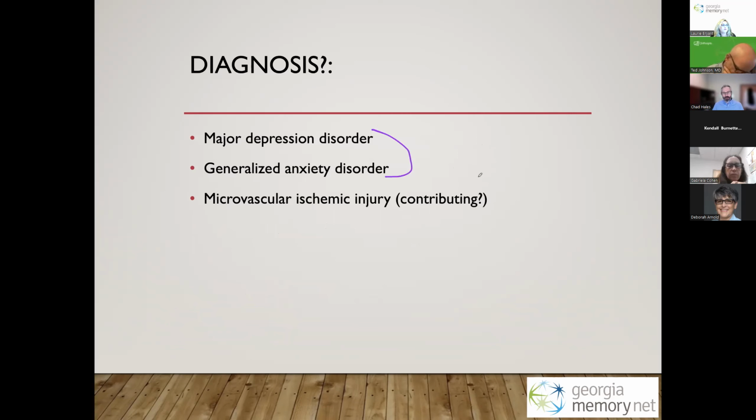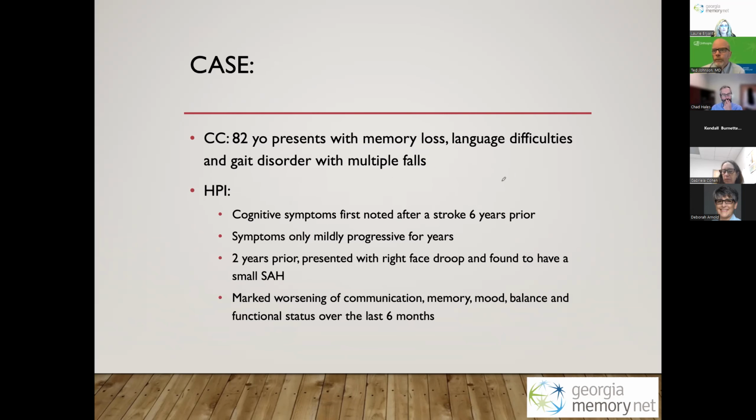Oftentimes when you've got lots of things in the differential, you can often identify something that can be modified. And it's important to really try to optimize some of those things first, even if there's something else going on, like the vascular changes or like CADASIL or whatever else. We know that there are some opportunities to be gained with the neuropsychiatric management. So that's the big key here: going after some of those things that we know are there, but also keeping your eye out for some of these more esoteric etiologies.